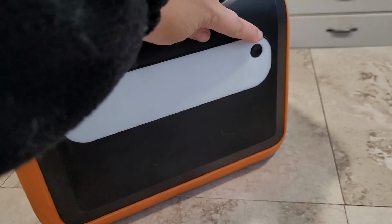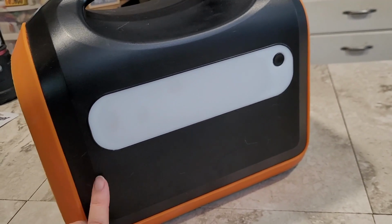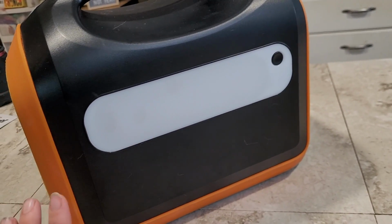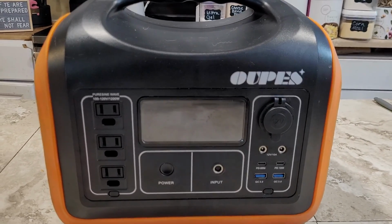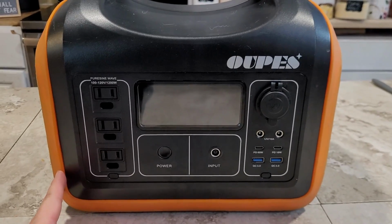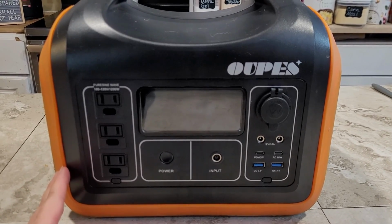This unit also has a light built into the back, which is actually super bright. It's hard to see in here without the lights off. But that's another great thing about this, is this has a light on the back that could basically light up a whole room. It's very easy for me to carry around, hence the name portable power station. A portable power station like this with some solar panels is a great option to have for emergency backup power.